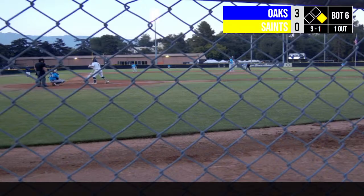One out here in the bottom of the 6th. Reed at first, not taking an exceptionally large lead. 3-1, a swing and a miss. It's now a full count on Levi Medella. Yeah, that swing kind of came in late right there from Medella. Probably wants that one back.